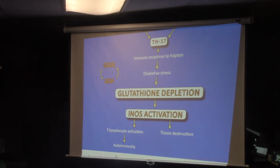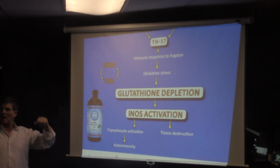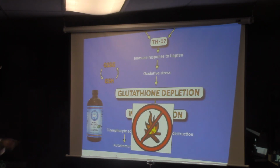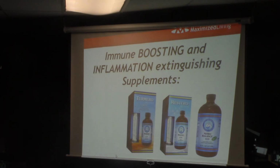Is it making sense? Okay, I'm trying to take heavy chemistry and make it as simple as possible. So nitric balance, the same stuff that we talked about before, stimulates the nNOS system, and that puts out the fire of inflammation. Everybody with me? Cool? All right, so this is on your paper. Immune boosting, inflammation extinguishing supplements: Nitric Balance, Turmeric, Resveratrol.